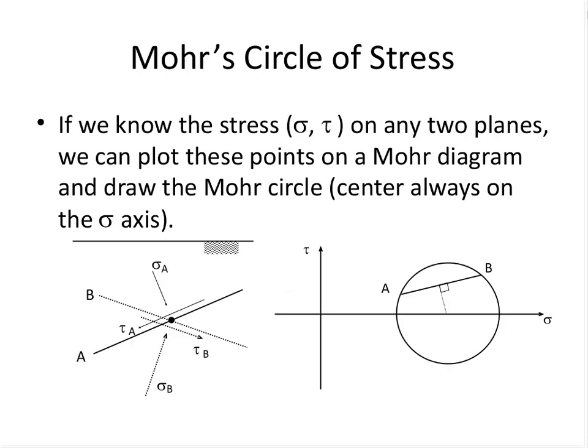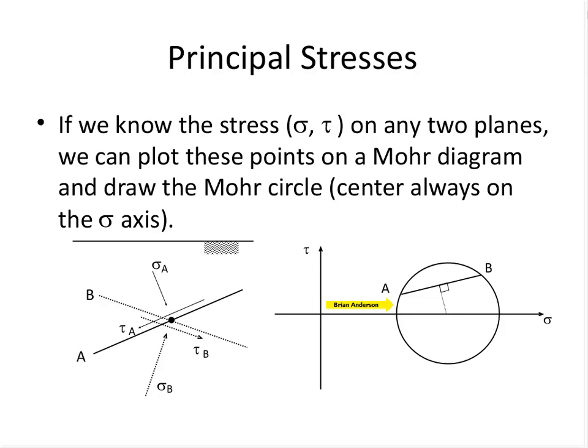So a Mohr circle of stress, very simply, is if we know the stress on two planes, we can plot these two planes on a Mohr diagram and then draw the Mohr circle center. And the center is always on the horizontal axis, always on the stress axis. So Mohr circle is in what I call tau sigma space, where we have shear stress on the vertical, normal stress on the horizontal, and these axes are in equal dimension. So they have to be in equal dimension, otherwise this doesn't become Mohr circle, it becomes an egg or oval or something like that. So we plot them in equal dimension.